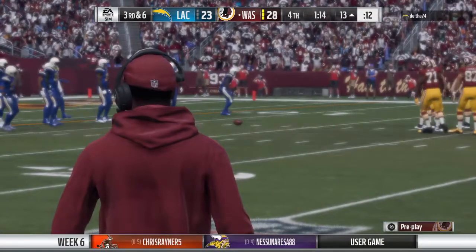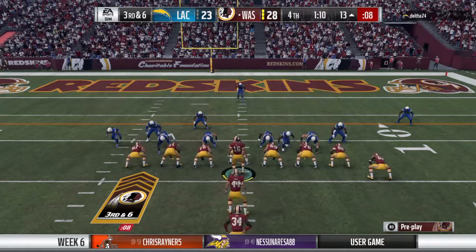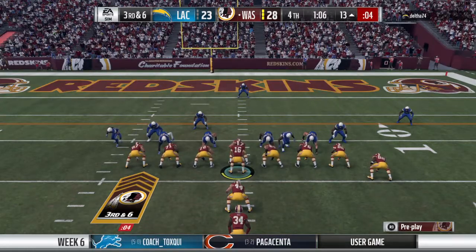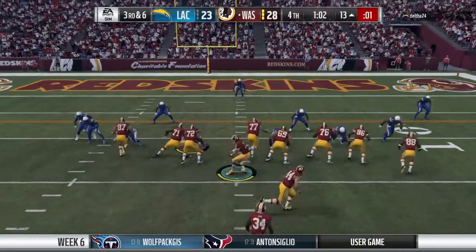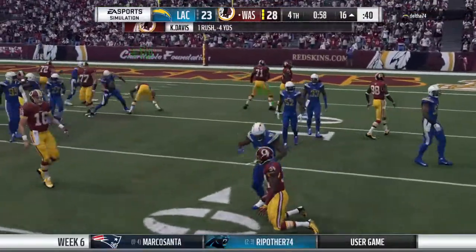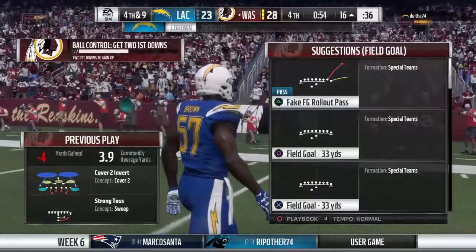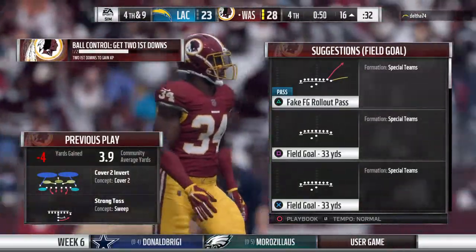The Redskins on 3rd down. They've had good success, 5 for 8 to this point. This will be 3rd and 6. Green 39. Green 39. Now they'll run it on the toss. And he'll be knocked down sideways at the 16. He loses 4, and it brings up 4th.